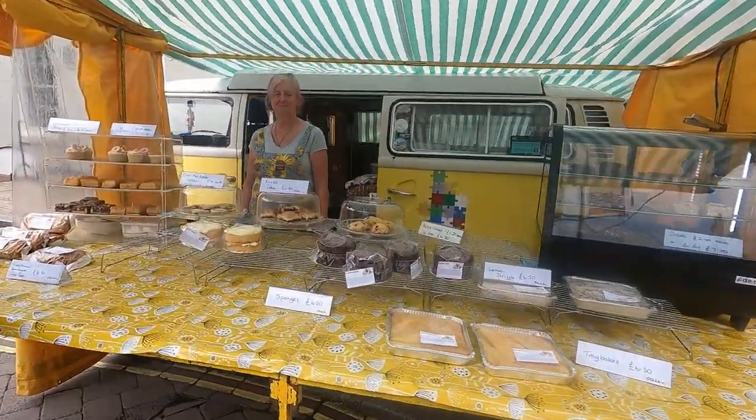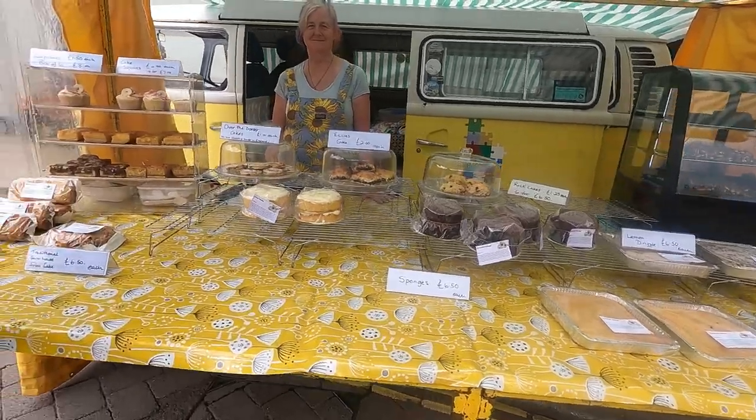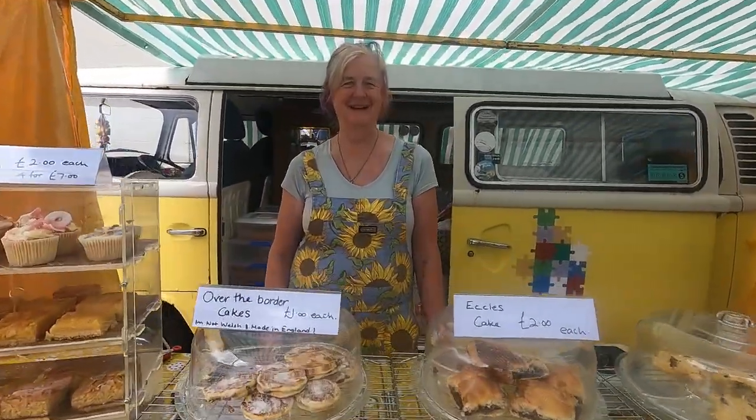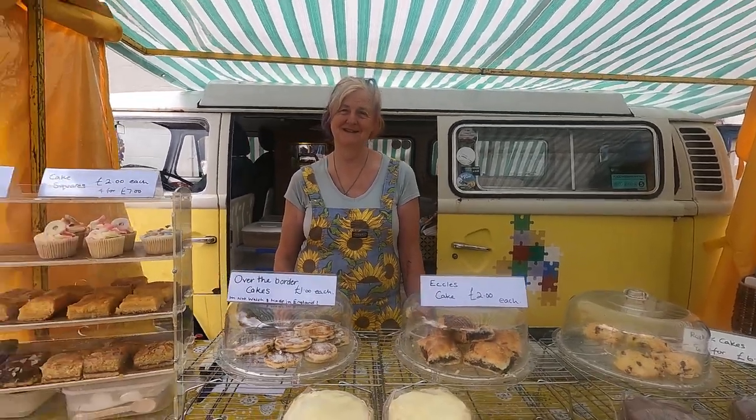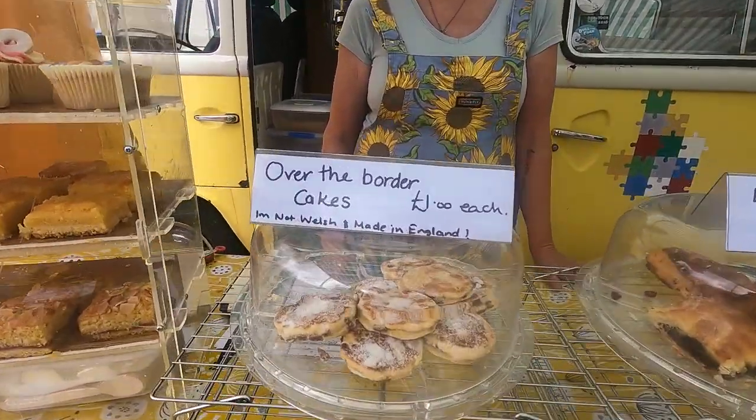Oh, look at this wonderful stall here. I love the fact it's all yellow. Hello, I love your dungarees. Thank you very much. And your camper van. Everything's so well coordinated. And here I've noticed some over-the-border cakes.